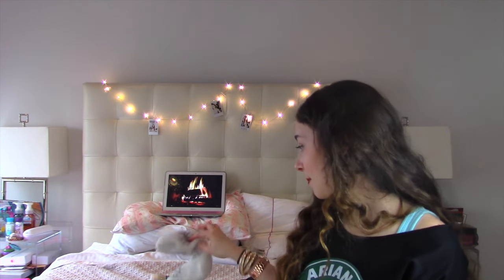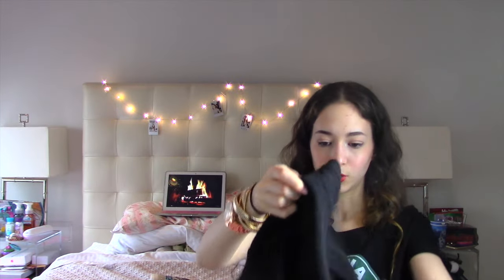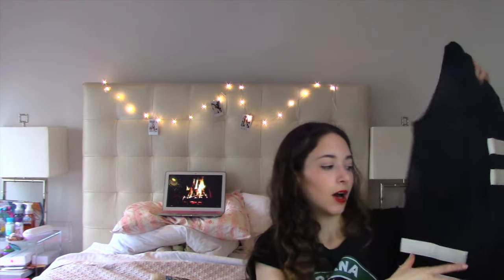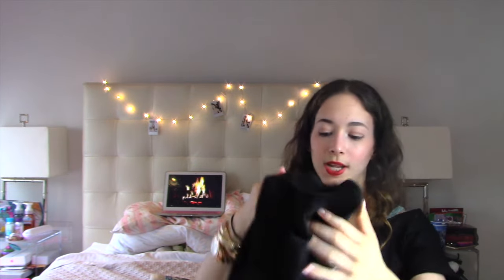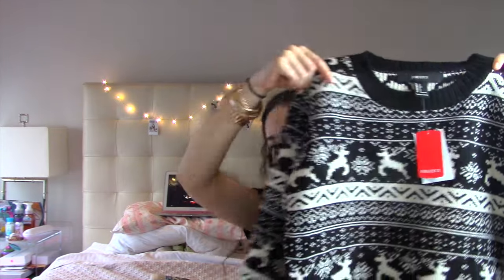And the next piece of clothing I got was this sweater, and it looks so big on here, but it has stripes on the arms, and it's so cute. And then I got this other sweater, and it's so soft, guys, and it has little reindeers on it, and it's so cute.